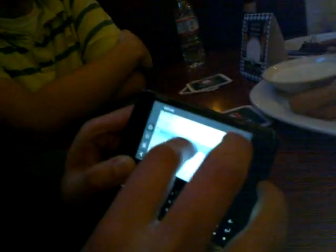Actually, this is Ben's device. The Weave? No, we'll do that. We'll do that in a second. So Weave is actually the only add-on that's installed here, but you can also manage your search providers from here.